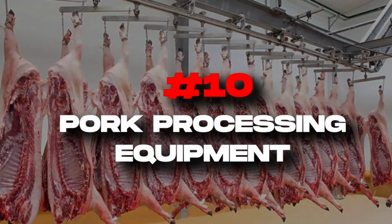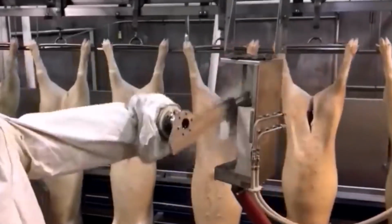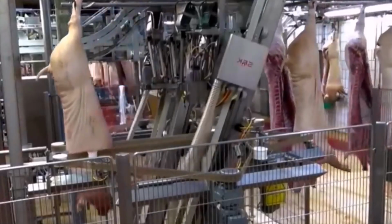Number 10. Pork processing equipment. When it comes to pork cutting, automated machines are the superheroes of the production process. These machines use cutting-edge technology to cut pork into different cuts and sizes with precision and accuracy. Not only does this improve the efficiency of the process, but it also reduces waste, resulting in more sustainable and environmentally friendly production.